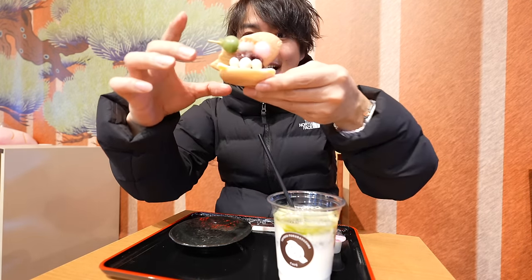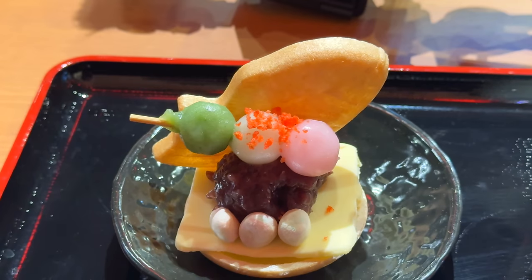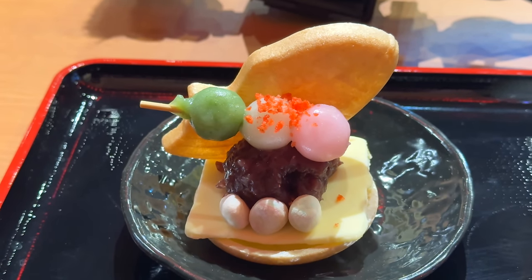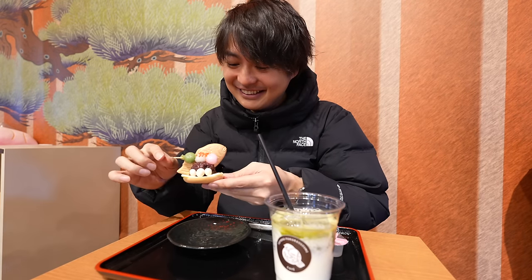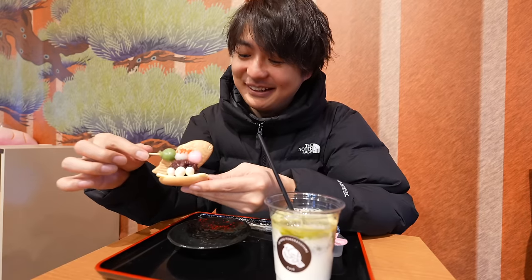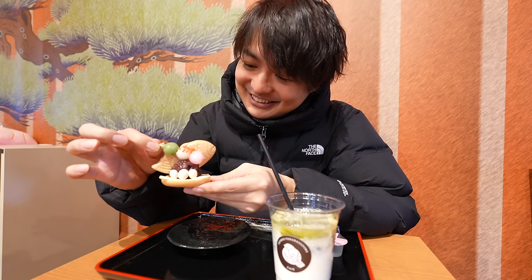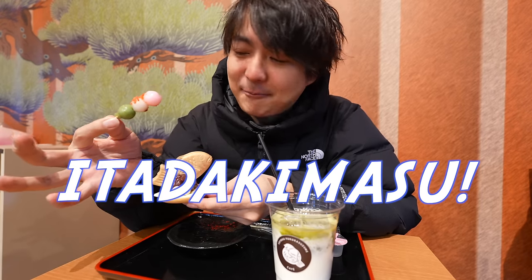Well, it does look so cute, but I don't know how to eat it. I thought that was ice cream, but it seems like it's not ice cream, huh? There is mochi on top, and this black one called Anko, which is sweet red bean paste. It is so cute to look at. Appearance is good, maybe perfect for Instagram, however, it is hard to eat. That's okay. Let's eat. Itadakimasu.